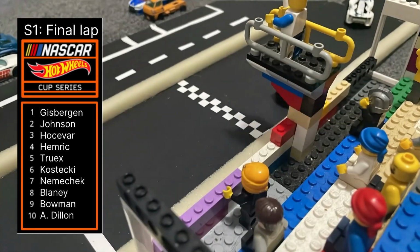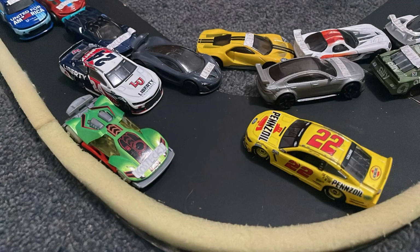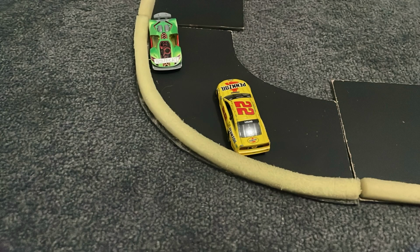One lap to go in stage number 1. Then we got trouble in turn 4. It's Brody Kostecki and Joey Logano. That'll bring out the yellow flag to end the stage. Shane Van Gisbergen is going to pick up the win.